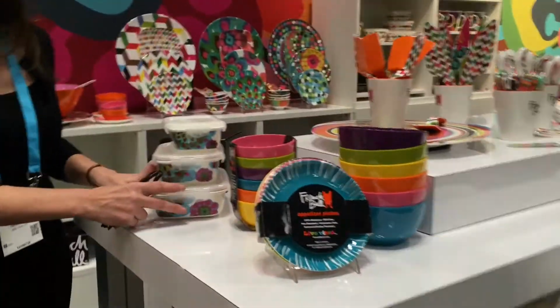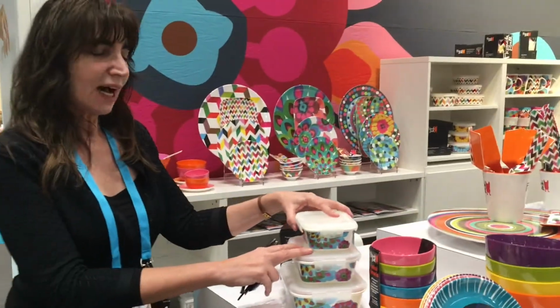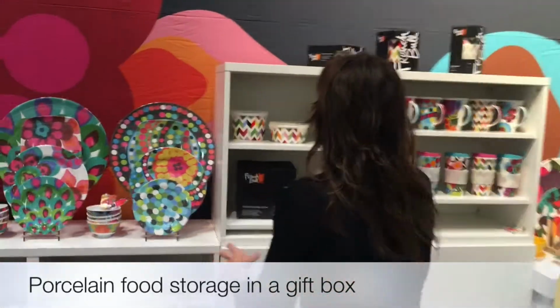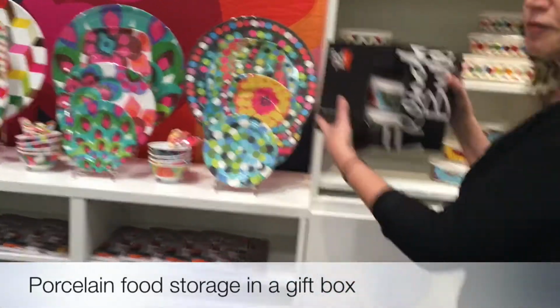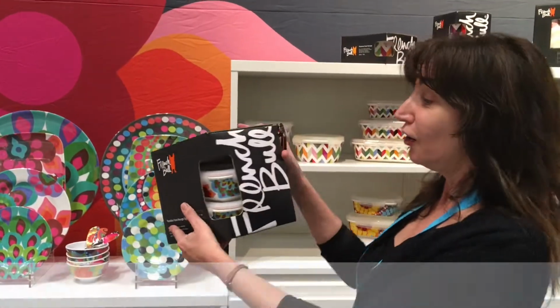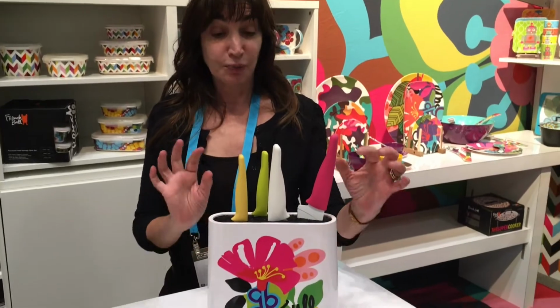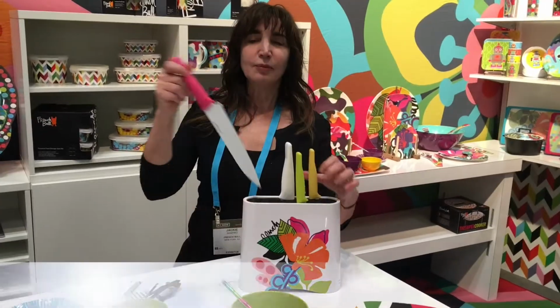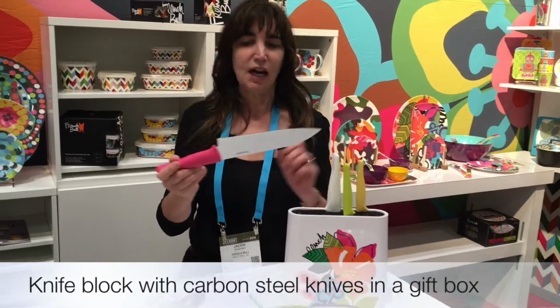These are our storage containers that come packed in a fantastic gift box. A box with a little peekable window. Have you ever seen our knife box? Well, it's beautiful on both sides. And they come with the most fantastic knives.